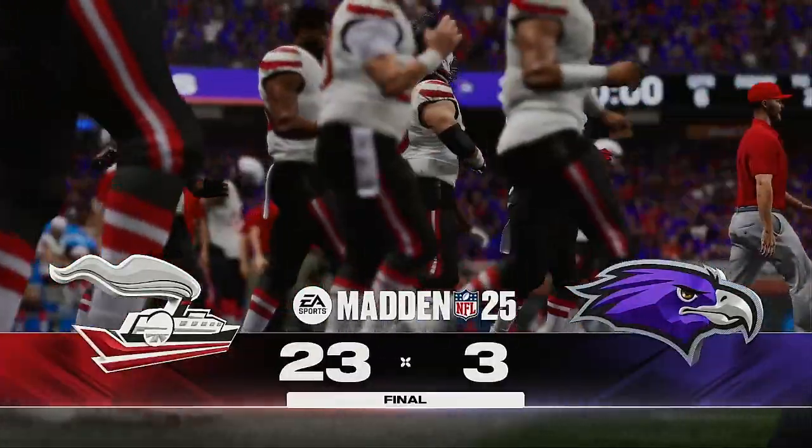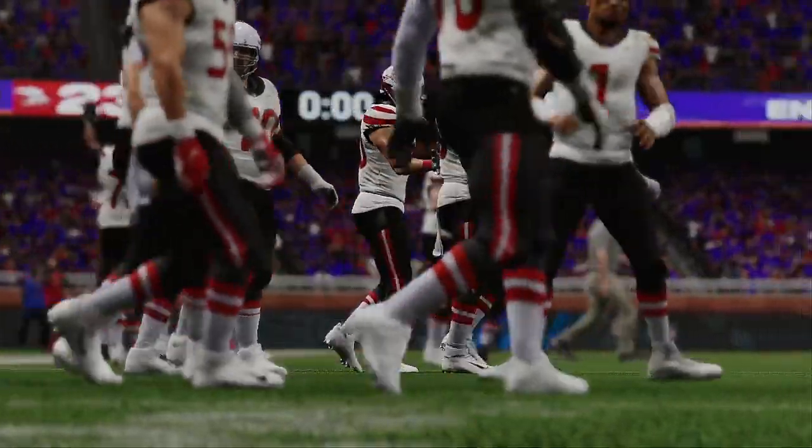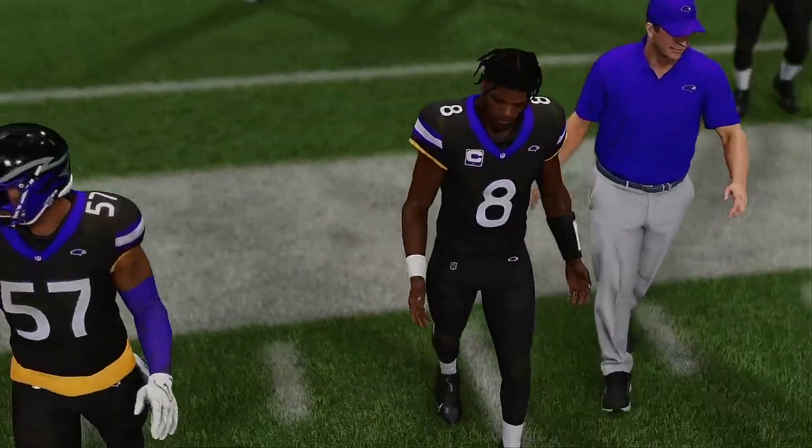So this crowd will not go home happy. It's a victory for our visitors. And, you know, it wasn't a shutout. They did give up the points in the first quarter, but second, third, and fourth quarter, they held them scoreless.